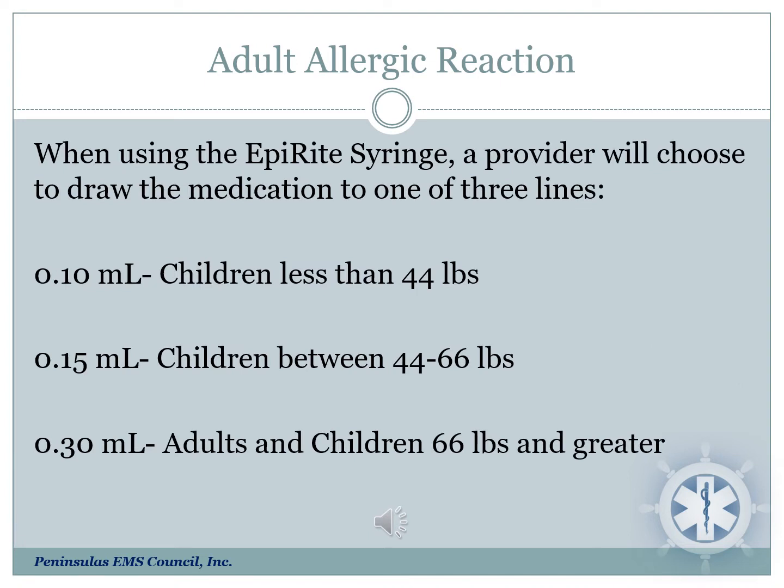When administering epinephrine with the EpiRite syringe or similar product, a provider will choose to draw the medication to one of 3 lines based on the weight of the patient.